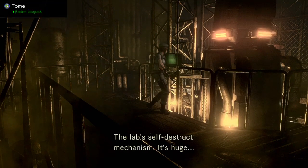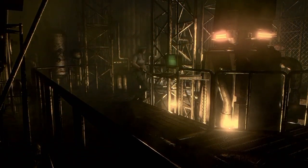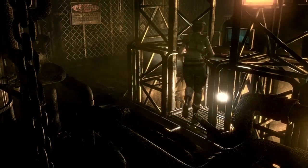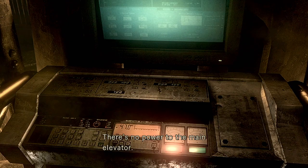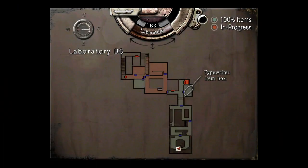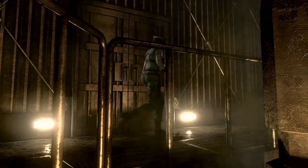Lab self-destruct mechanism. It's huge. Yep, there's a computer here. Okay. There's no power to the main elevator. Start it up. The system won't initialize. It appears to need some kind of fuel. Oh, right. The canister. Anything else in here? No. So, we gotta bring that fuel back to that area.